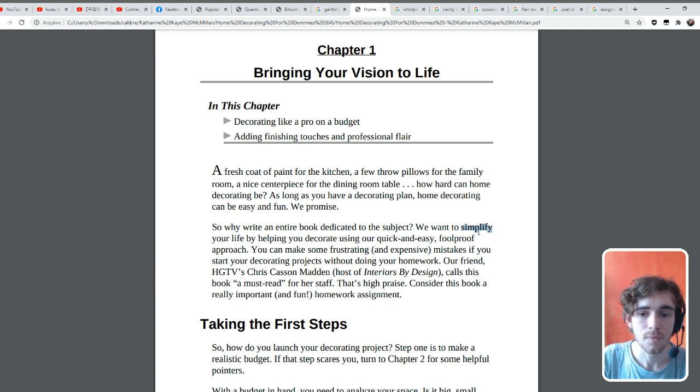Alright. Simplify. We want to simplificar, right? Your life, okay, by using our quick and easy foolproof, né? A prova de bobos, ou a prova de erros, né? No caso, approach seria, né, é um meio de trazer essa informação, né? Não lembro de uma palavra em português para isso, né? Mas seria a forma como você vai trazer esse conteúdo. You can make some frustrating and expensive, caro, right? Mistakes, erros. If you start your decorating projects without, sem, né? Não tem, né? Então, se você começar os seus projetos de decoração sem, without doing your homework, sem fazer o seu dever de casa, alright? Our friend, alright, calls this book a must-read.